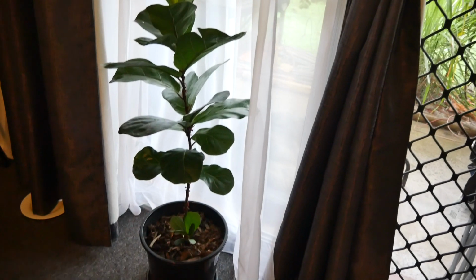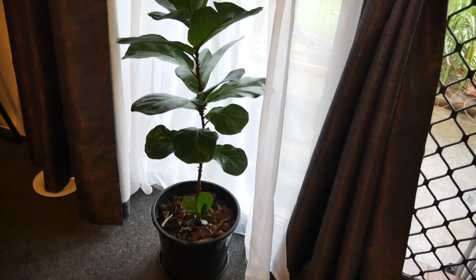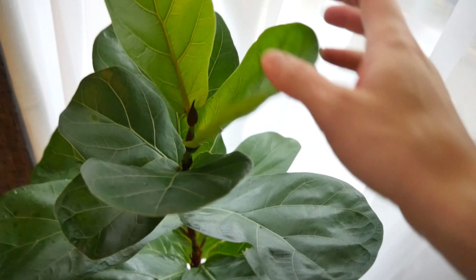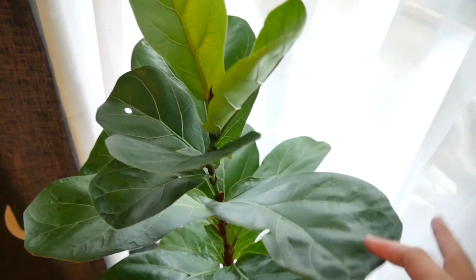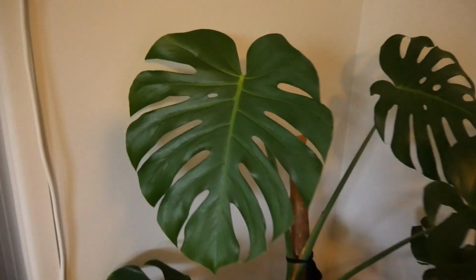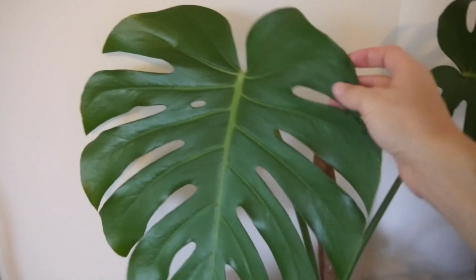This is also my Ficus lyrata bambino, so this was my first fiddle leaf fig and one of my first plants, and I don't know, I'm not as in love with him as I was when I bought him. Sorry, I just completely changed topics. He's growing alright. He goes outside sometimes. Sometimes he just stays inside, but he's had spider mites as well. Spider mites have been great. So great this summer. Anywho, back to Monstera deliciosa.